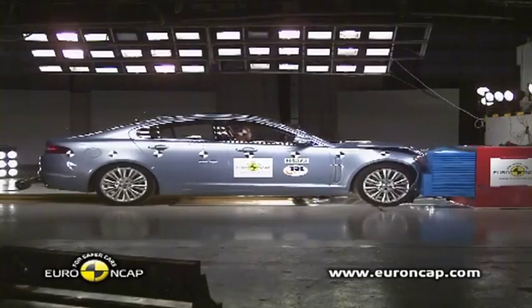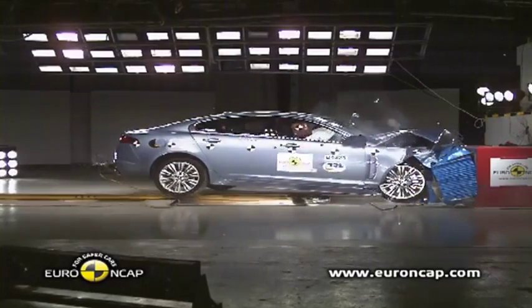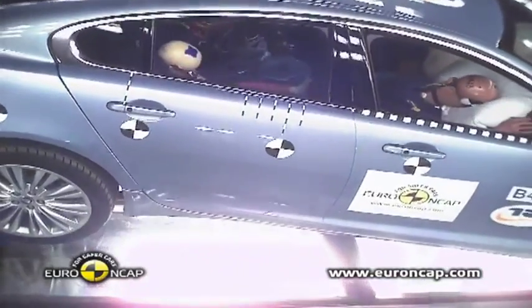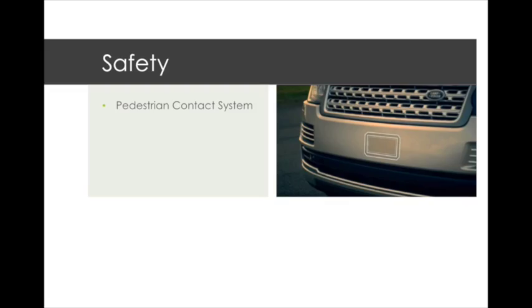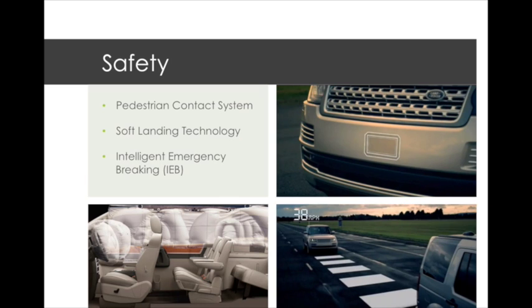Furthermore, sensors in the front seats of the Jaguar XF detect the size and weight of the driver and passenger, allowing seatbelts to mitigate contact with their airbags by activating the innovative soft landing technology. And finally, the optional adaptive cruise control intelligent emergency braking in the XF model primes the brakes for optimum power as soon as the radar within senses an imminent collision.